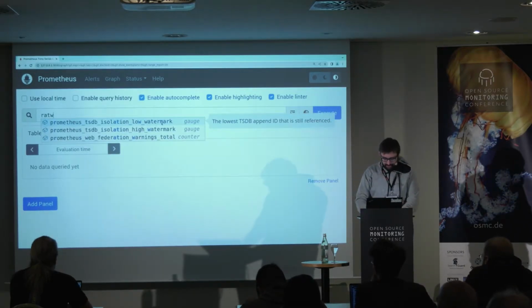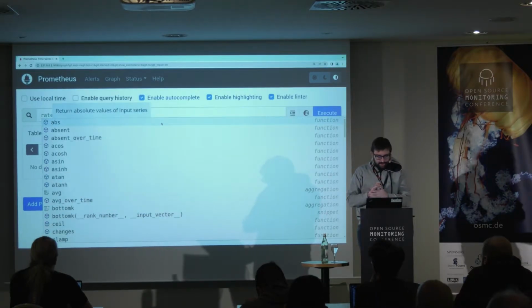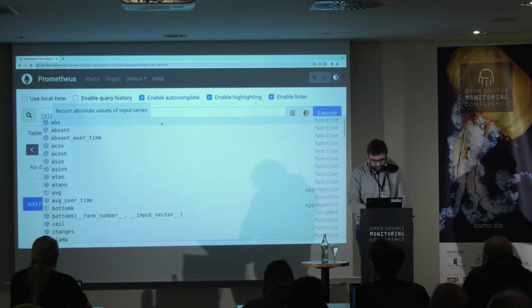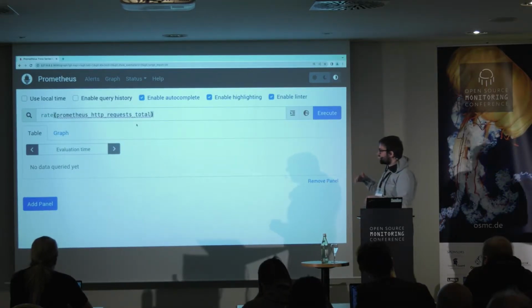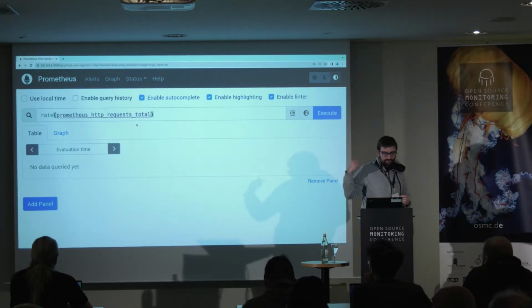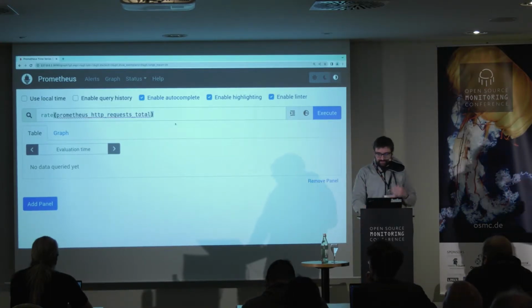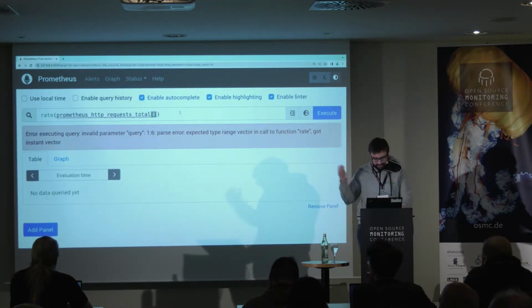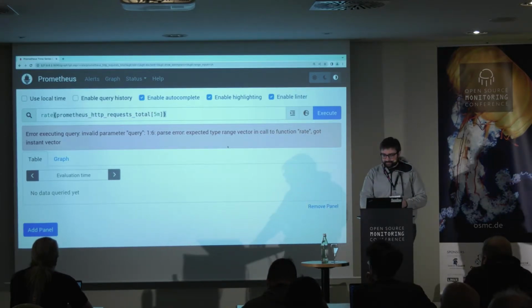If I start typing a rate command, for example, it will tell me, okay, this is the rate command, and you can start the parentheses, and then you can type just query. You can see now that if I run this query, it will probably not work because Prometheus HTTP request total in my query is underlined in red, which means that if I try to execute, it probably will not work. If I fix the query now, the red underline is gone, and I know that I can run my query.